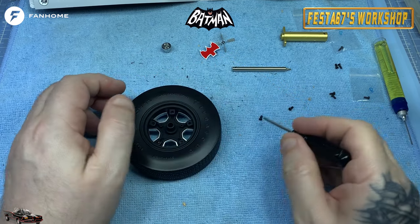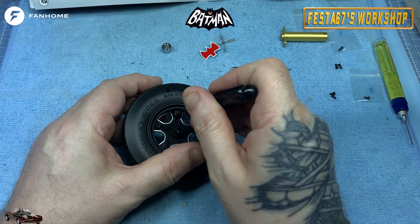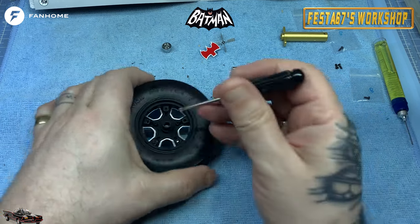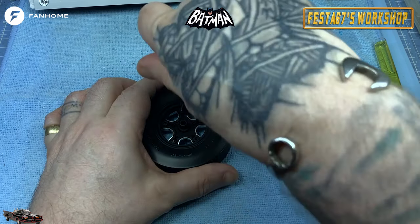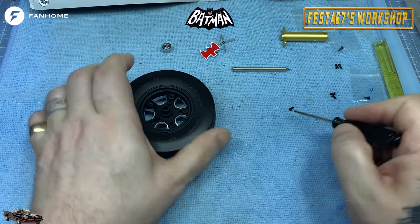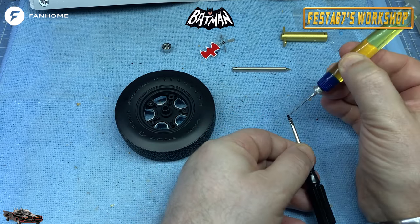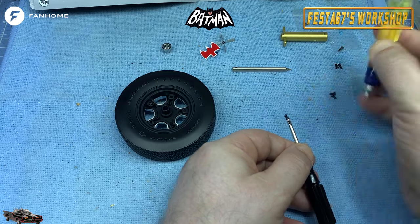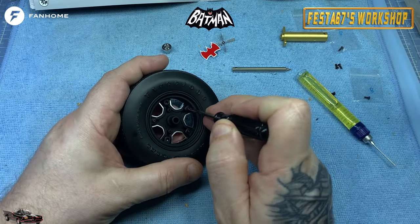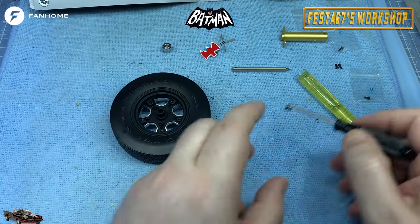Like that, that's better. I just wanted it to sink in a little bit better than that, Colin. There you go. And work my way around so that I know I'm truing up the wheel as I'm going. So we can put one in there now. Next one's in.